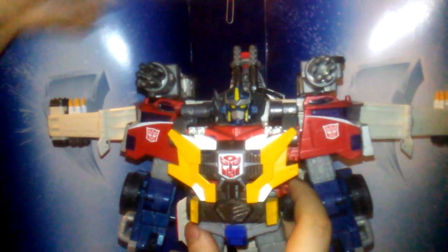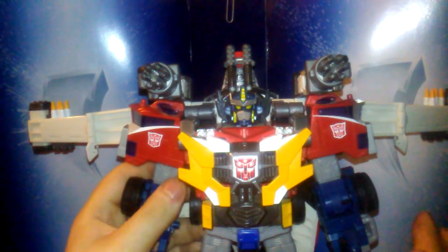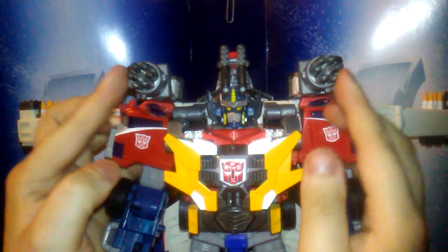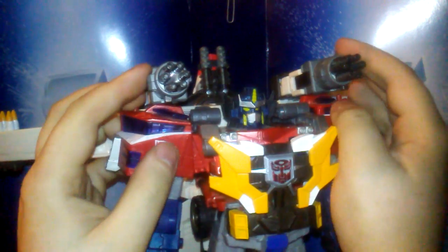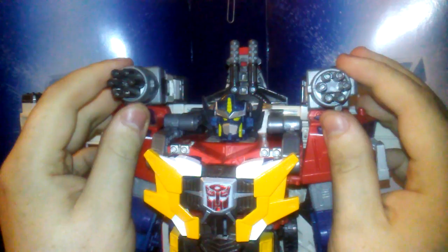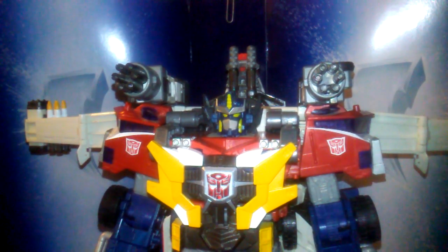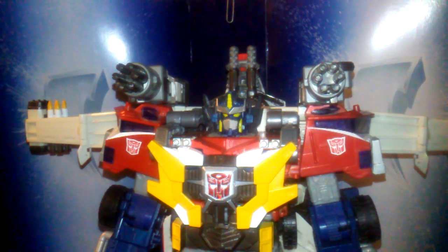But this is Sonic Wing Mode, and this is by far my favorite combination, because I am a huge fan of the shoulder cannons. And in this case, the shoulder cannons of... I don't want to mess with this guy. Can I go home, please? But it gets much, much better.